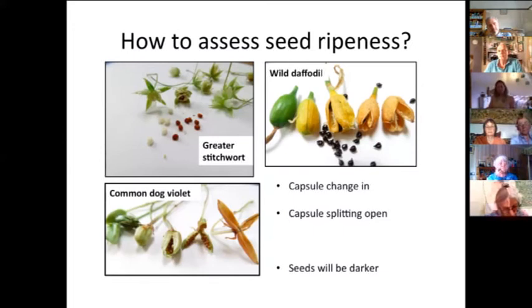The other thing to look out for with assessing seed ripeness, if you look at the greater stitchwort picture, you can see that when the seeds are unripe, they're a white colour, and you can probably press those and some milkiness will be exuded from the seed. Whereas when they're ripe, they go this orange colour and they're much more firm and you can't press them down.